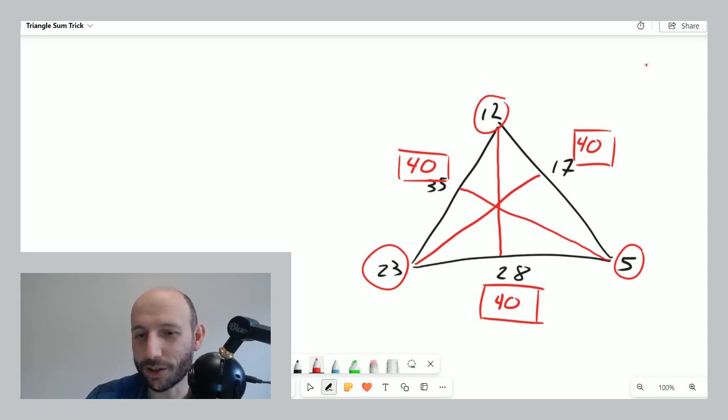Okay, here's how it works. People look at this and they think, oh, it must be some intriguing property of triangles. It's actually a really ordinary property of addition. And that property is that you can add numbers in any order and the result will be the same.